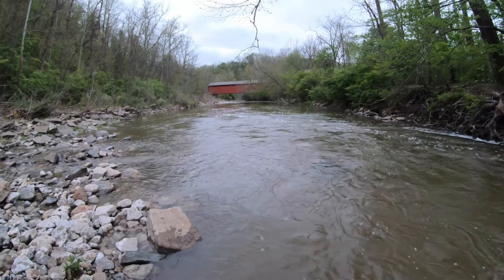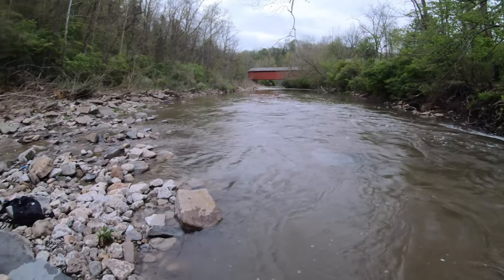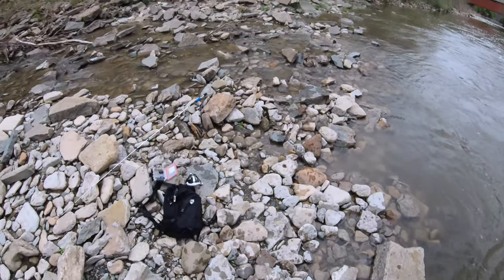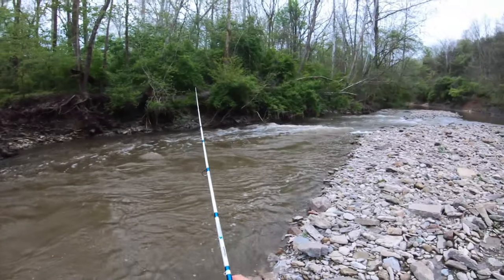Look at that. How beautiful a spot to catch a smallmouth. Right by the covered bridge and some fast moving water. Man, even if the fish weren't biting, I'd be happy. Well, that was certainly a surprise and an awesome one at once.